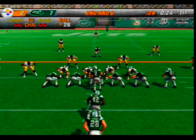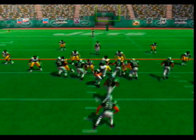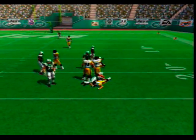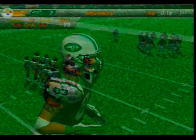Hey, watch that screen! The Steelers with a 4-man front. Hand it off to the back. Lloyd is there on the stop at the 23. Running the ball consistently is a first step in creating a balanced attack.